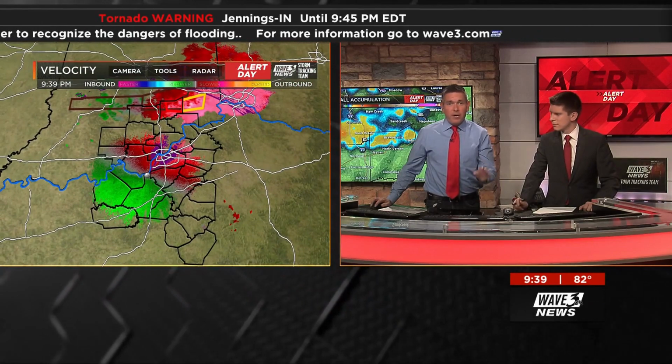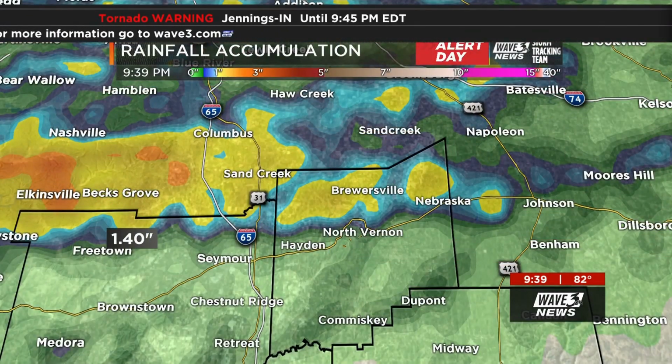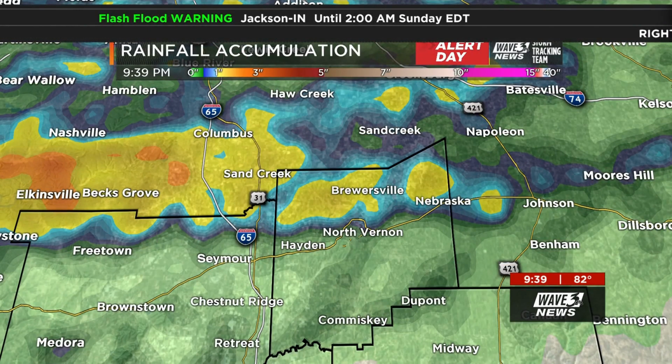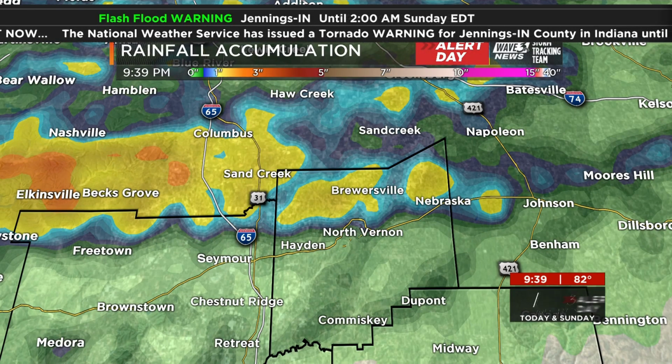Yeah, this is just, again, radar estimates. We'll hopefully get some more decent numbers here soon. But again, 1.5 to 2 inches, or close to 2 inches in spots. It's been a common theme. And Kevin, moments ago we were looking at this, and rainfall rates in one part of Jennings County was 6 inches per hour. Now, thankfully, not all of that can be realized because they are moving, but when they start training, you're going to get a fraction of that.